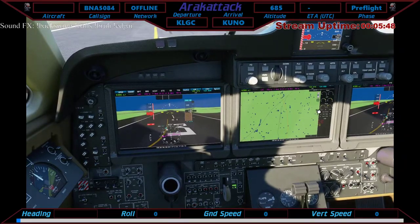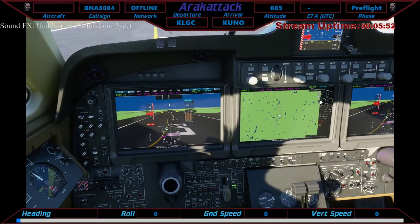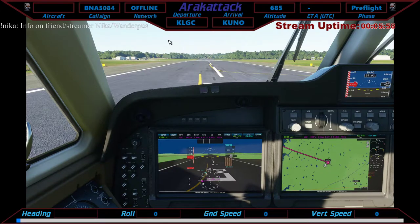And it looks like I've already had problems. Nope. Okay. So I may wind up having to reload because I have 3 minutes until I can actually accept the cargo that we are going to be flying today. And then even longer until that cargo is loaded. So we may have to stall just a little bit.